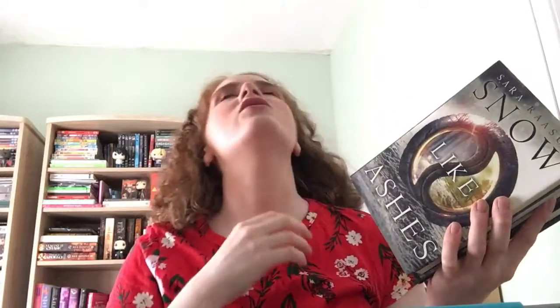The next three that I'm getting rid of, and I say three because they're part of the same series. It's the Snow Like Ashes trilogy by Sara Raasch. I read these a couple of months ago because, again, it was a trilogy that had been sitting on my shelf for ages. And I was just like, do you know what? Let me just pick these up and read them and just see what I feel so I can knock them out the way. Now, I did enjoy it.